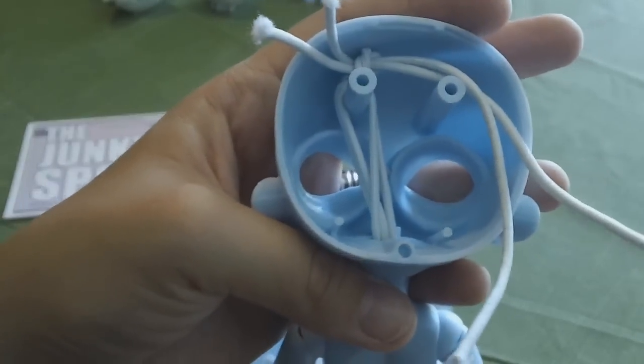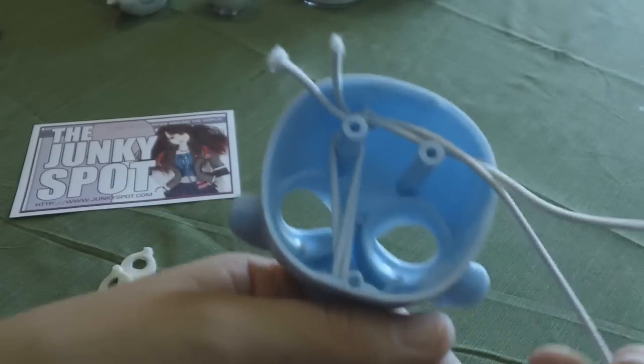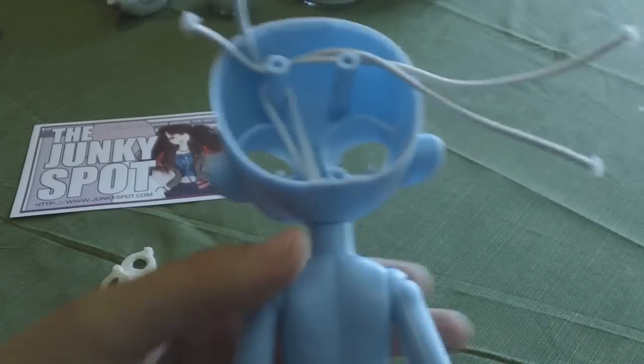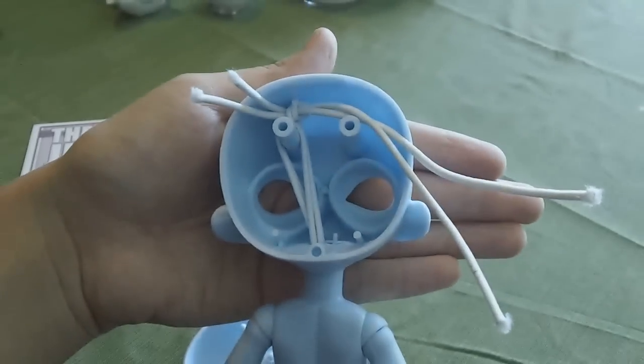Generally, you really don't need to restring Hujoos when you get them because they're strung so nicely. In the event that you do have to restring them, they're very simple, just like your basic BJDs. You have strings for your arms and for your legs. And everything is nice right now, so you honestly shouldn't have to do that.